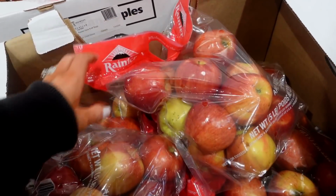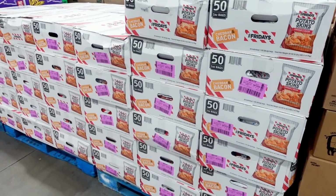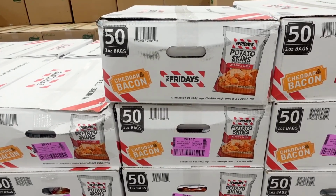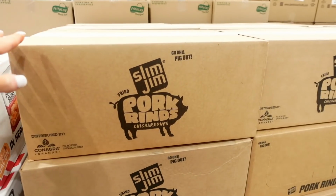Yeah, but they kind of look kind of bad. So I wanted to show you guys, remember I said it's kind of like a restaurant thing or like a vending machine. So they have a huge selection of chips. Like they have 50 bags of these Fridays potato skins for $8.50. If you guys were still following keto, these are a great option.